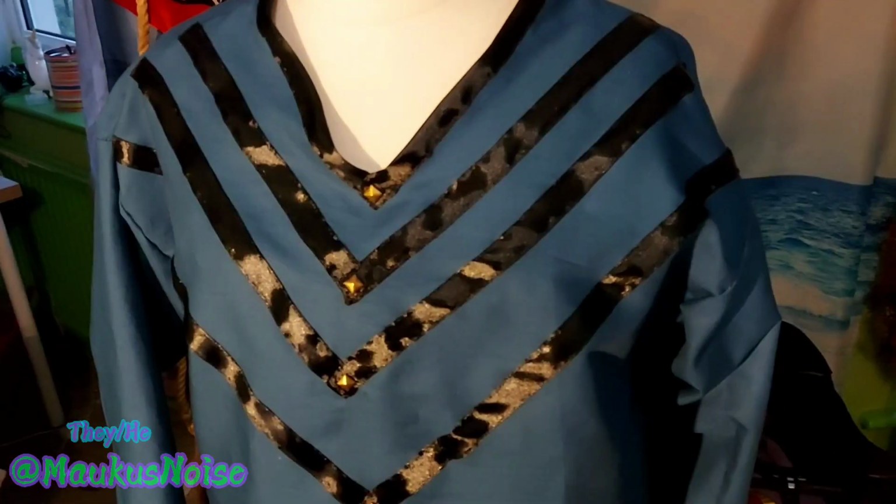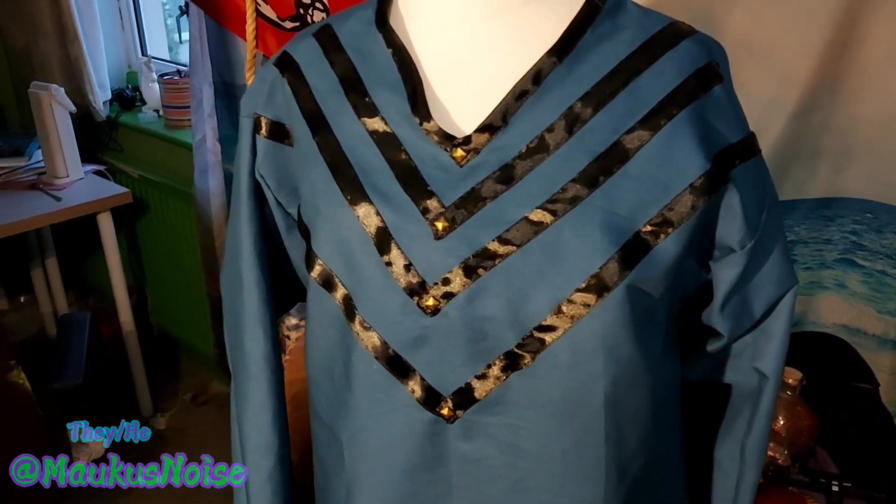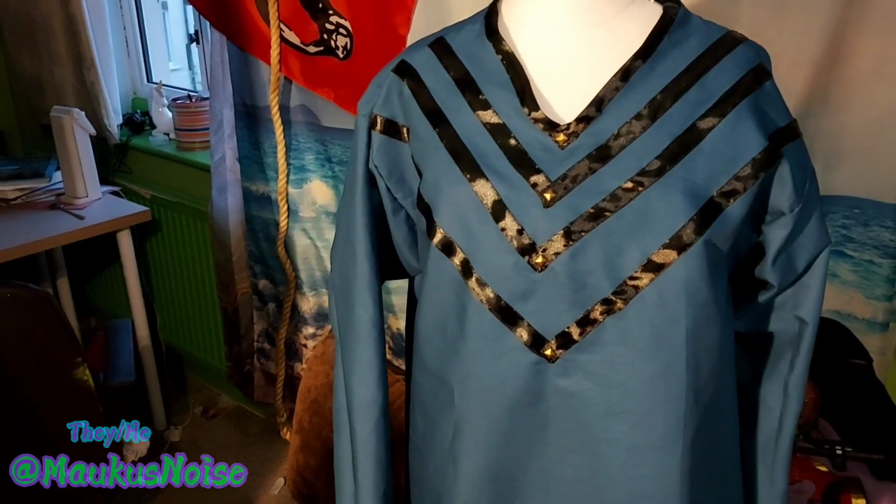But all in all, this shirt I am quite pleased with. I will take full credit for this. This was not a jacket that I cut off or anything. This was made from scratch, and yeah, I'm quite proud of that. Also, you know me, anything with rivets, I am 100% there. I am living for this.